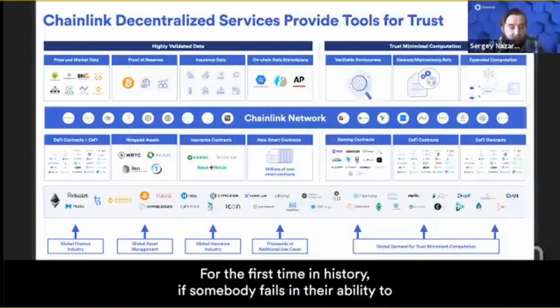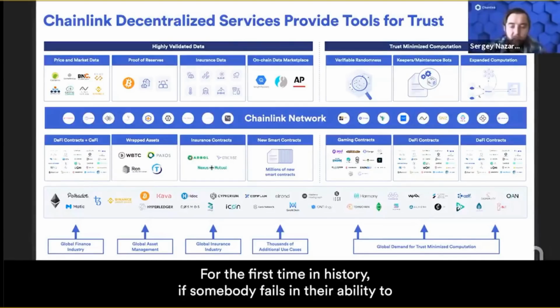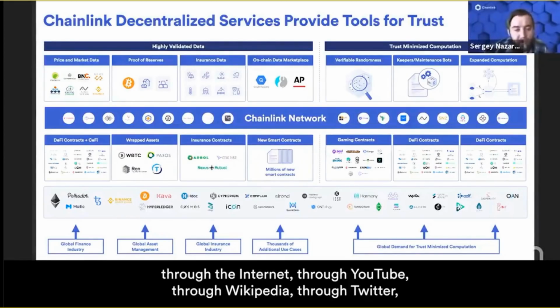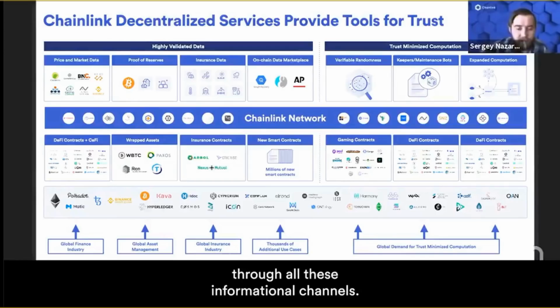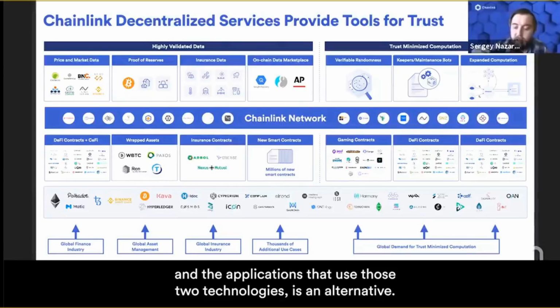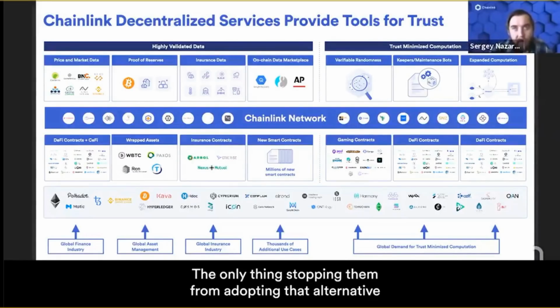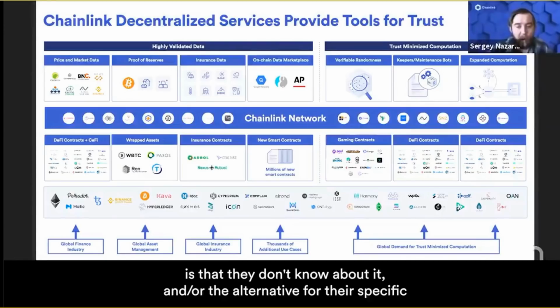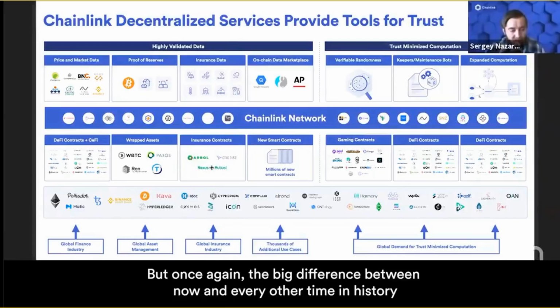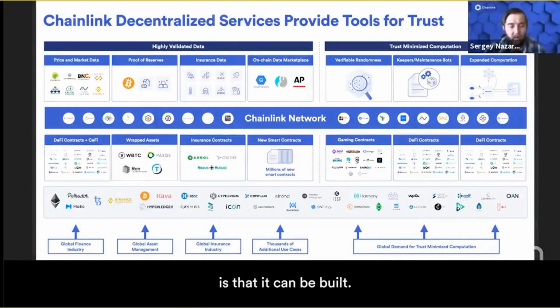For the first time in history, if somebody fails in their ability to provide trust to their users, the users look for an alternative through the internet, through YouTube, through Wikipedia, through Twitter, through all these informational channels. And what they will find increasingly, through the combination of blockchain oracles and the applications that use those two technologies, is an alternative. And the only thing stopping them from adopting that alternative is that they don't know about it, and or that the alternative for their specific situation hasn't been built yet. But once again, the big difference between now and every other time in history is that it can be built.